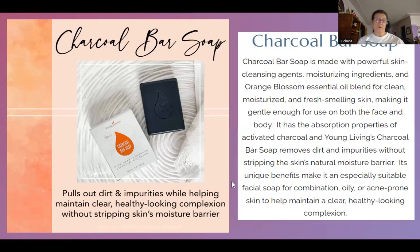So the one we picked here is the charcoal bar soap. As you can see, it says it pulls out dirt and impurities while helping maintain a clear, healthy-looking complexion without stripping skin's moisture barrier. I also have this, but I have yet to use it. I received this as a free gift, which we'll go over in a little bit, how you get free gifts from Young Living. It says it's made with powerful skin cleansing agents and also has moisturizing ingredients. What could be better? And these are all natural and fresh smelling.